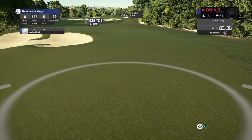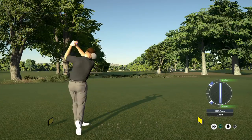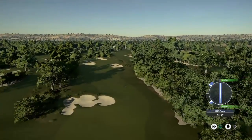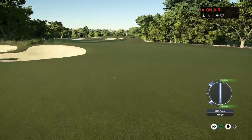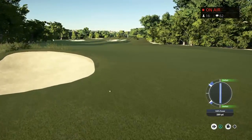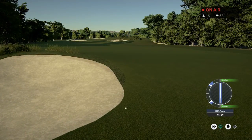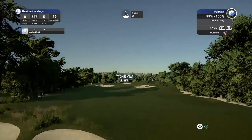I think my last 2 shots in a row have been fast, so trying to eliminate the fast here. We've eliminated the fast. It's a very good swing. Oh, are we going to trickle into the bunker here? Wow, we just avoid that bunker on the left after that brutal hard kick. But this ball is going to go hard left here.